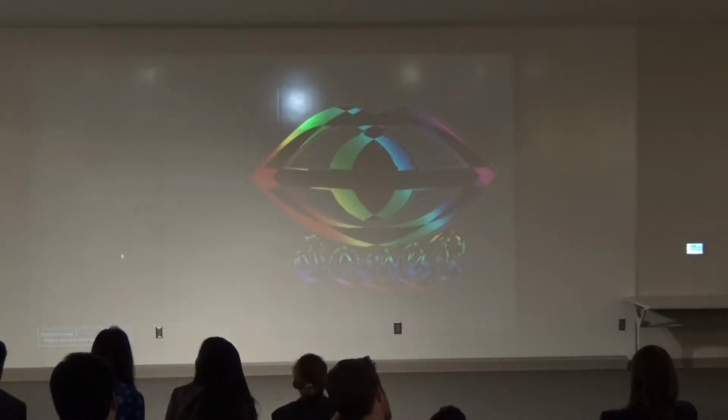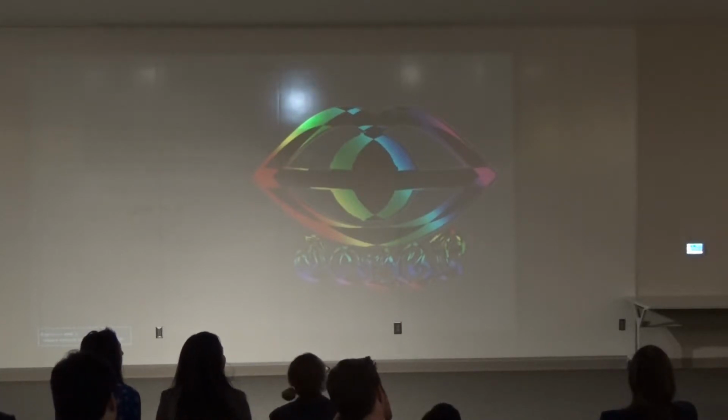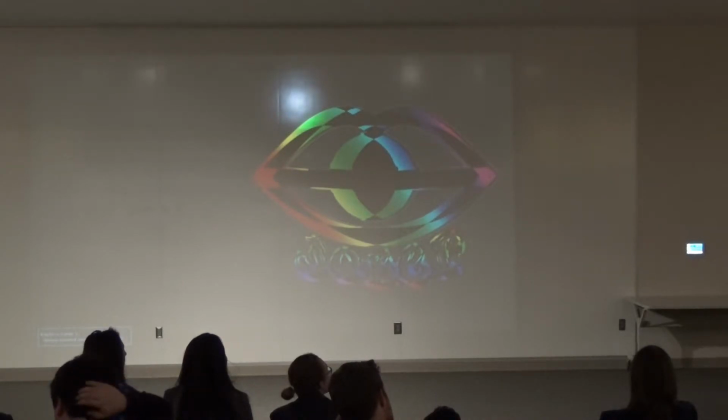This is my logo. It represents different ideas. The mouth and eyes are just sharing and taking the ideas. The color of rainbows represents infinite. It really is just infinite ideas.